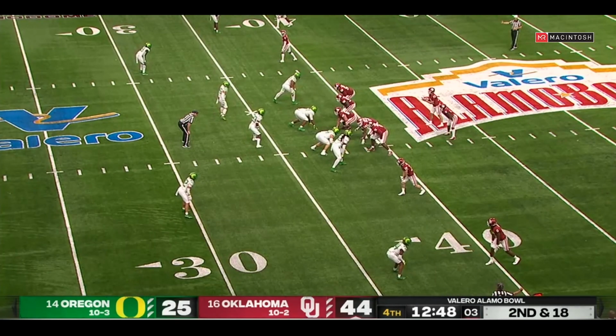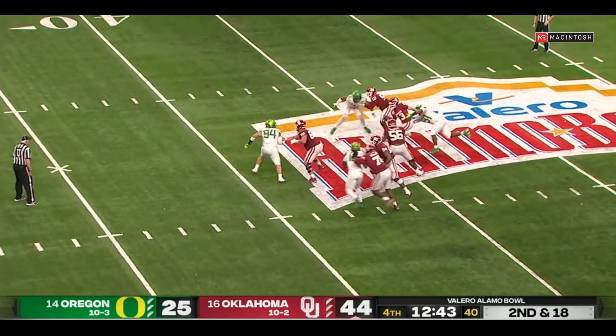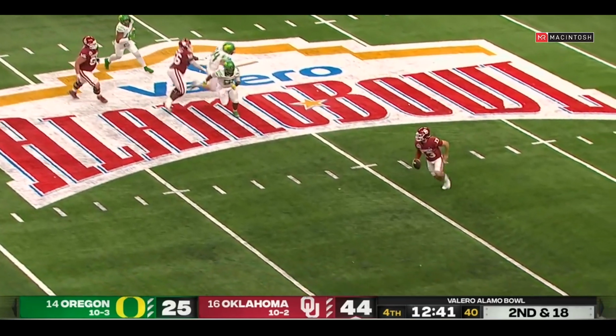Essentially. How do you feel like Caleb Williams will blossom even more under Levy? I think it's going to be a ton of fun for Caleb Williams. I think he's going to blossom big time.